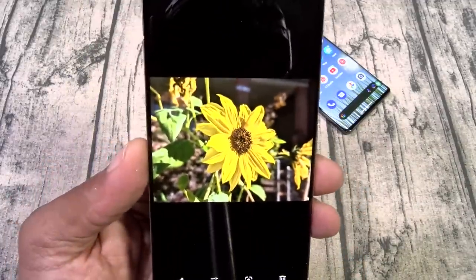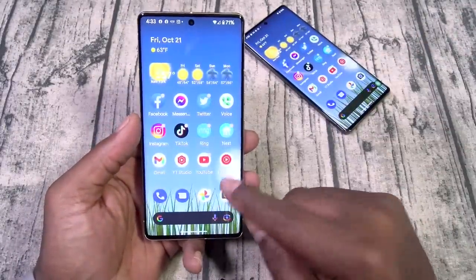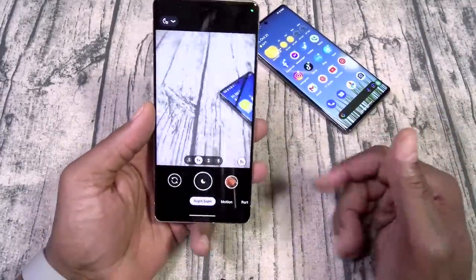I mean, are you kidding me? I'm going to post some of these pictures real quick. But let me just go through some of the different shooting modes for you. Okay, so you got night shots.